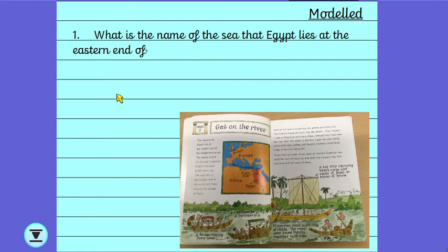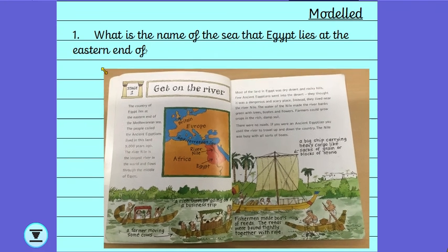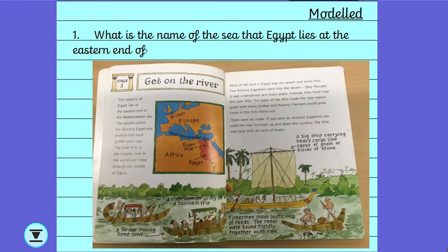So let's look at question 1. It says, what is the name of the sea that Egypt lies at the eastern end of? So if I make my picture a little bit bigger, what is the name of the sea that Egypt lies at the eastern end of? So if I get my highlighter, the key words there are eastern end, aren't they? Because they are going to help us find the information. And if you go into the text, you can see there it is, eastern end.